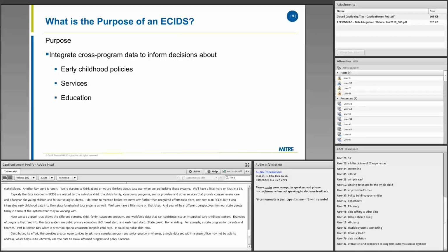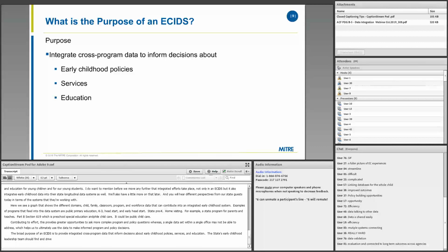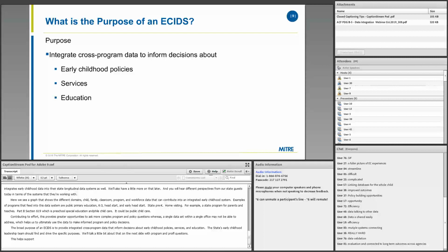The broad purpose of an ECIDS, or an integrated early childhood effort, is to provide integrated cross-program data that inform decisions about early childhood policies, services, and education. The state's early childhood leadership team should define and drive the specific purposes, and we'll talk a little bit about that on the next slide with some program and policy questions. And this helps support the state goals and to meet the information needs of the intended users or stakeholders of this integrated effort.